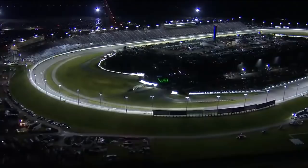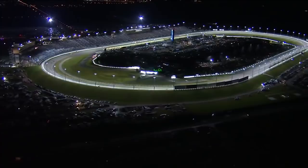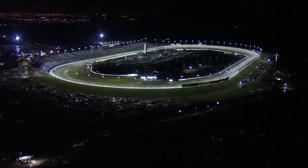Welcome back to the Ford EcoBoost 400 from Homestead-Miami Speedway. Joe Gibbs Racing has won three Cup championships, most recent with Tony Stewart back in 2005.